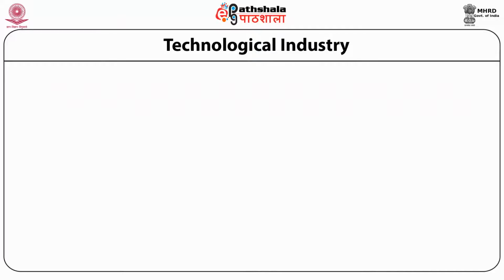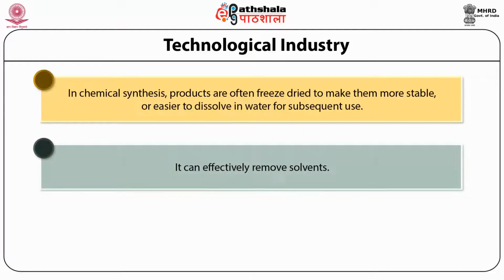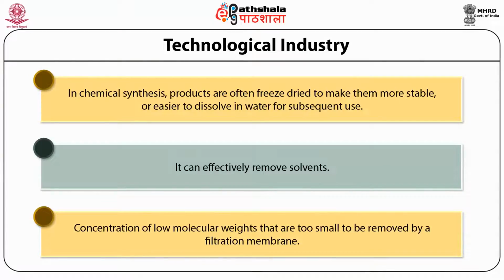In the technological industry, especially in chemical synthesis, products are often freeze dried to make them more stable or easier to dissolve in water for subsequent use. In bioseparations, freeze drying can also be used as a late stage purification procedure, because it can effectively remove solvents. Furthermore, it is capable of concentrating substances with a low molecular weight that are too small to be removed by a filtration membrane. So the freeze drying technique can also be used where other methods cannot be used to purify or concentrate certain molecules.